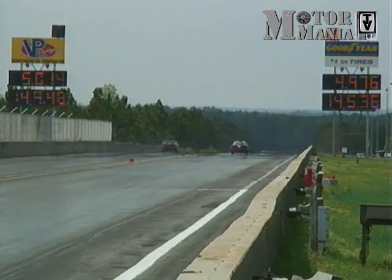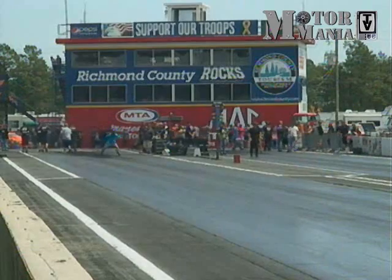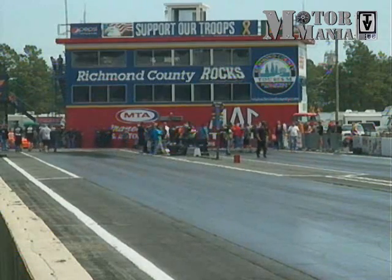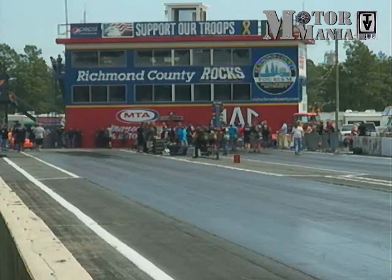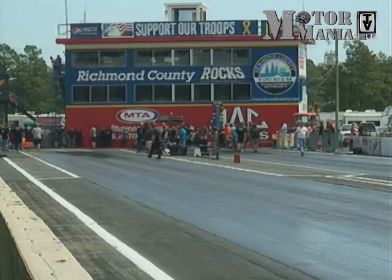A 5.01. That is a 35 ten-thousandths of a second margin of victory for Sean Ash. You guys got to tighten that thing up. That was way too close. Wow.